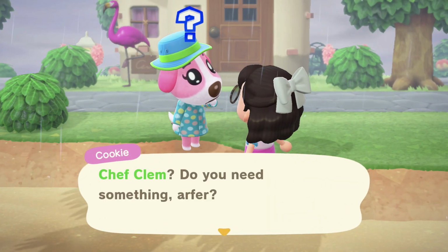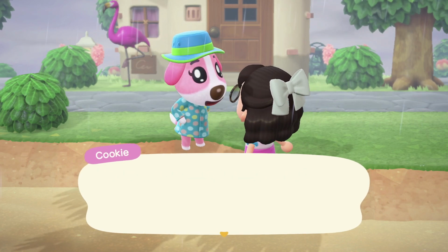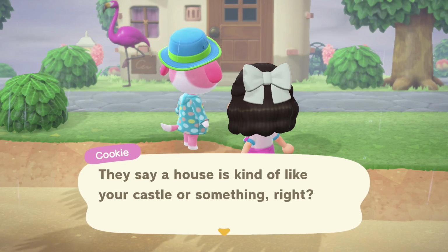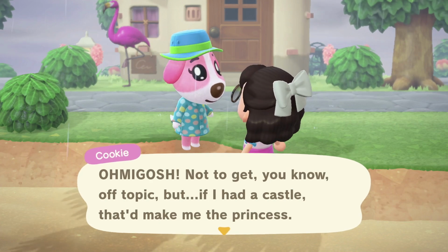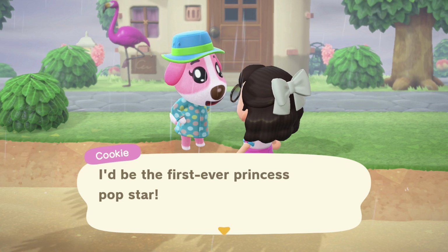Just going to catch up with a couple more villagers now. Trying to turn my house into something a little more me. They say a house is kind of like your castle or something, right? Oh my gosh, not to get off topic, but if I had a castle, that'd make me a princess. I'd be the first ever princess pop star.